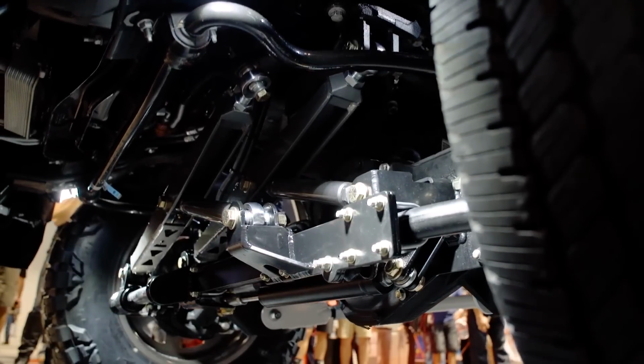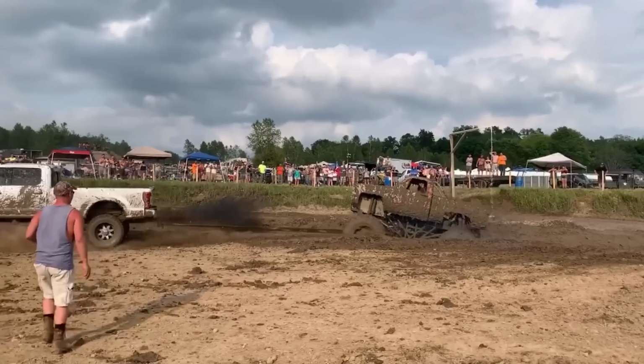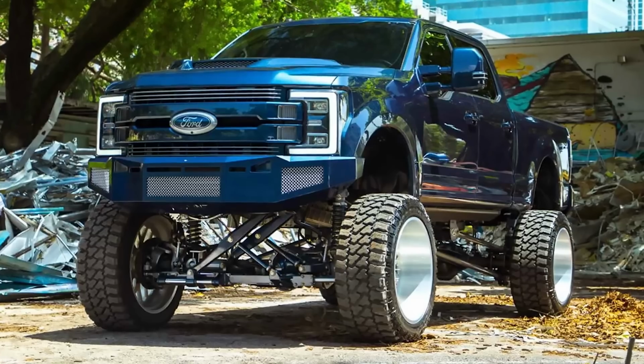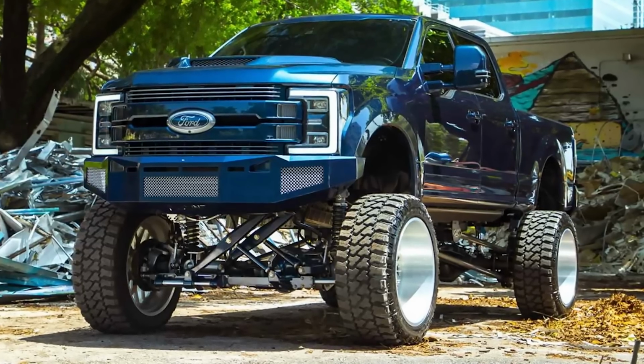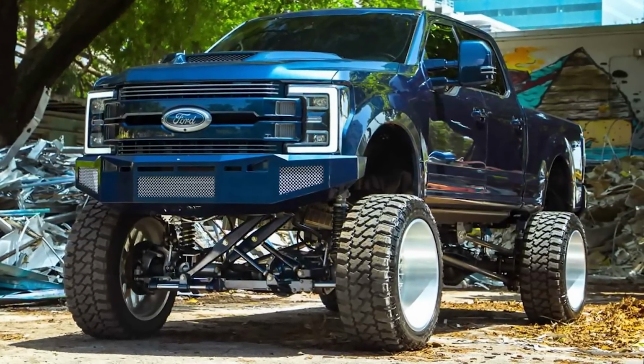Any-level lift allows drivers to lift the vehicle to increase ground clearance when driving over difficult terrain such as rocks, mud, or deep snow. On the other hand, the system can also lower the vehicle to improve aerodynamics and fuel efficiency on the highway or while parked.